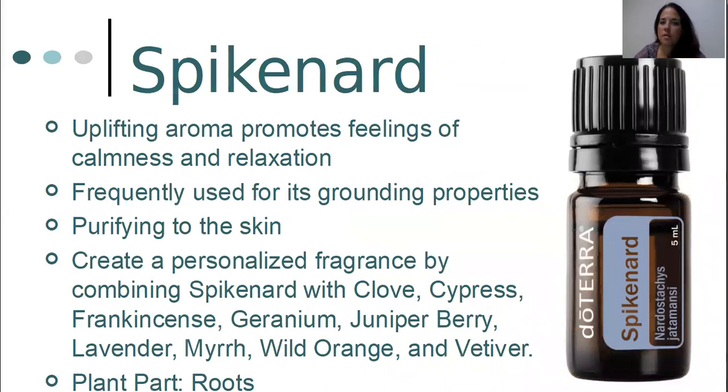It has an uplifting aroma and promotes feelings of calmness and relaxation. It's frequently used for its grounding properties, and it's purifying to the skin. You can create a personalized fragrance by combining spikenard with clove, cypress, frankincense, geranium, juniper berry, lavender, myrrh, wild orange, and vetiver. That's a lot of them there. That personalized fragrance.